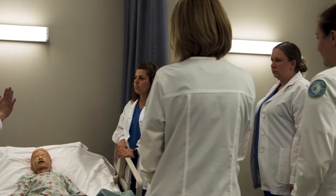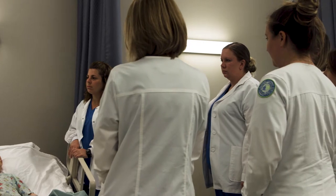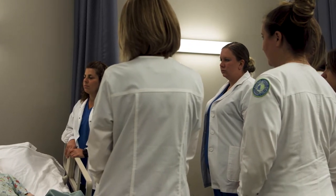When they graduate, they need to be able to provide hands-on care to their patients. So we try to give them as much hands-on experience as possible. Students graduate with a certificate in practical nursing, and that allows them to sit for the national licensing exam. So once they pass the national licensing exam, they then are a licensed practical nurse, or an LPN.